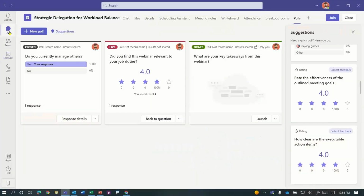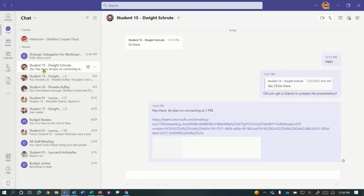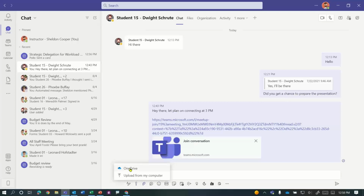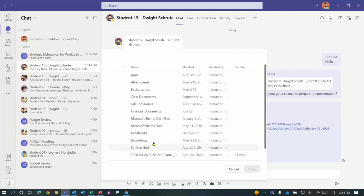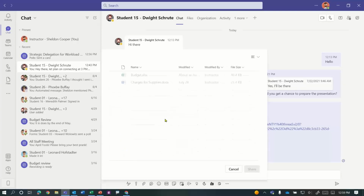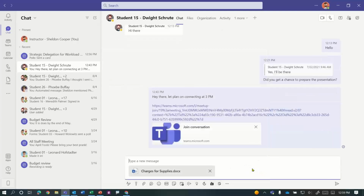Let me go back to the chat with my colleague Dwight here. Now, when you share a file with a colleague through chat, you can click on this paperclip icon and you can choose a file from your computer or from your OneDrive. Now, I have a file on my OneDrive that I want to share, and I'm going to go to Financial Documents. Notice here I have charges for supplies, and then I can click Share.